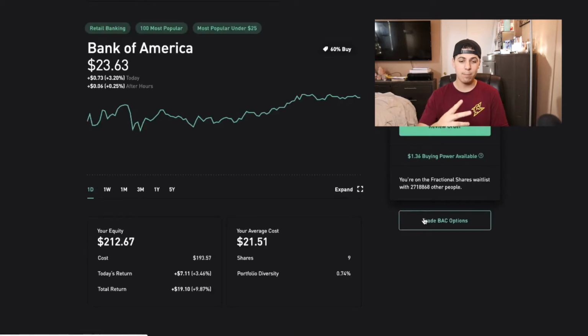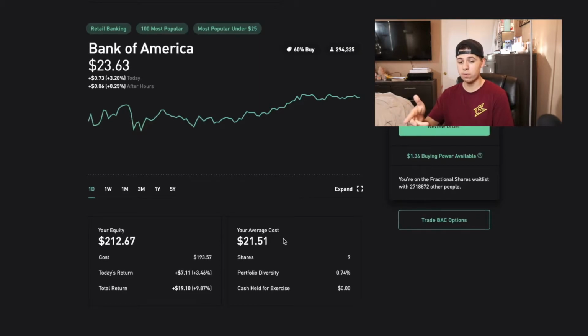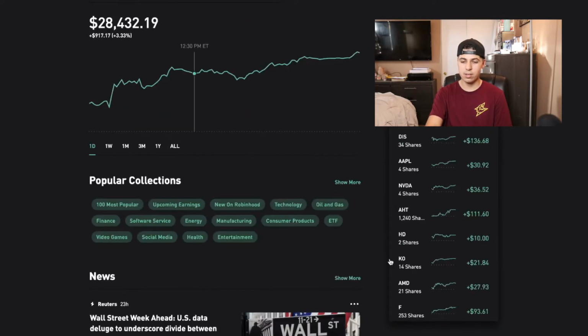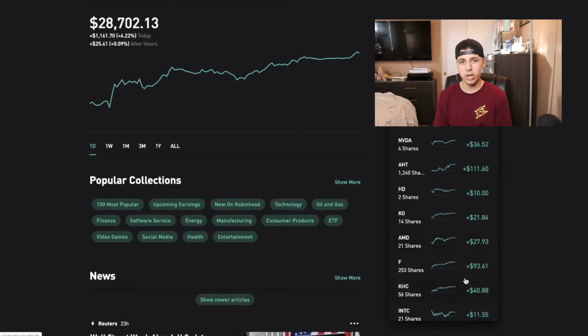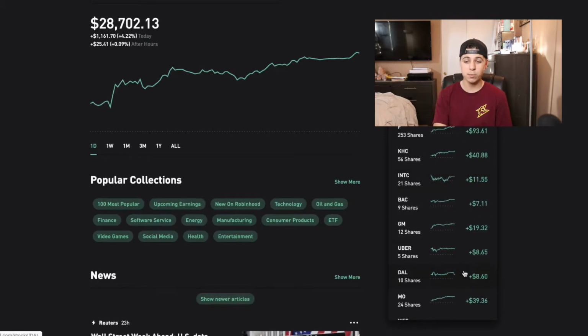Bank of America, I bought some of them from the rebound of this crash. So yeah, we have 9 shares at 21.51. It's trading at $23. So we're up $20 on them. Great dividend stock, but I don't have too many shares to really show dividend impact on my portfolio, but just something to hold. Kind of cool.